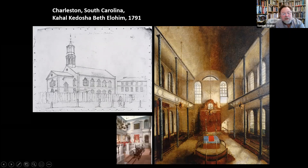This is the earliest drawing, and you'll see there's just a plank fence. Then there's a later drawing where there's a very beautiful iron fence, which still survives today with the later building. And here we have that same Sephardi arrangement, although it seems as if, and we don't know whether this is just the artist's interpretation to make it fit on the panel, or whether it actually was like this, the teva, the bima, is closer to the ark.